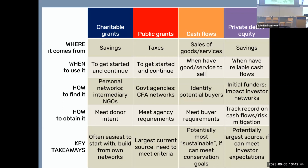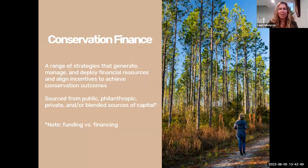Okay, over to you. All right. So just kind of big picture across everything Brad was just introducing, we define conservation finance as a range of strategies that, in one form or another, generate, manage, and deploy financial resources, or importantly, align incentives to achieve some kind of conservation outcome. And so it's really about how you use other people's money to help address your own problem. By other people's money, we mean public, philanthropic, private, or often blended sources of capital.